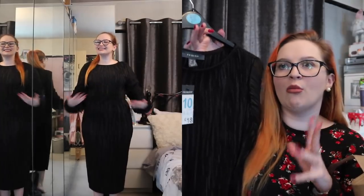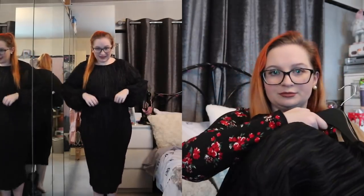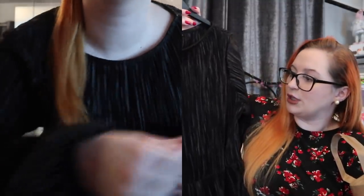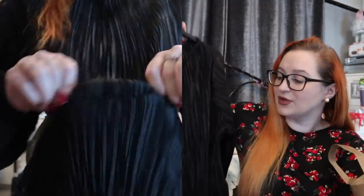Right, so anyway, as I was saying before I got rudely interrupted by Canon, I think this will be one more for the evening. It's very thin, but I don't think it's going to be see-through because the trousers and my shorts aren't see-through. They're actually really good quality.